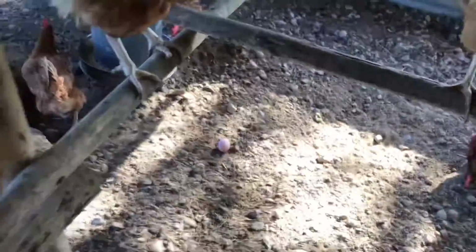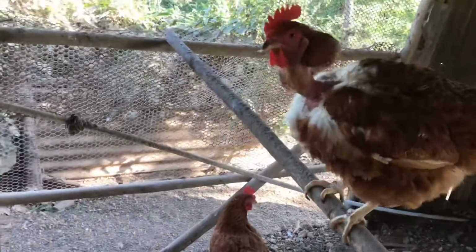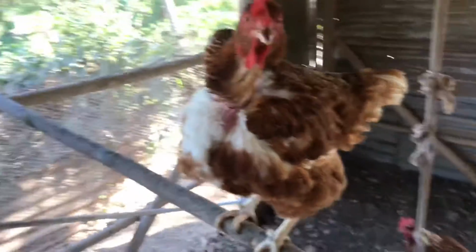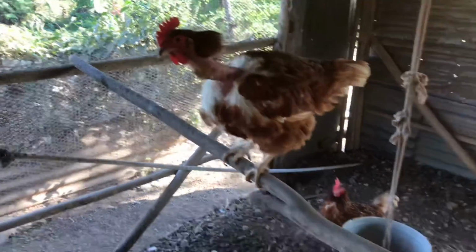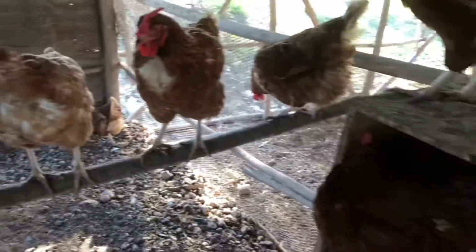Sometimes they will even lay on the ground. Sometimes I even find eggs in the feeding pans. Look at this one here. So this is one of the first set of layers that I had. I had some before and a dog destroyed them, but this one survived. So that's why the neck of it is like that.